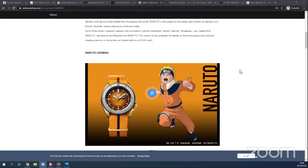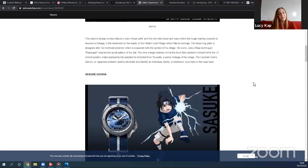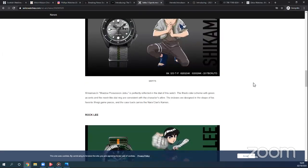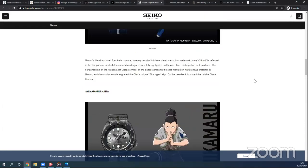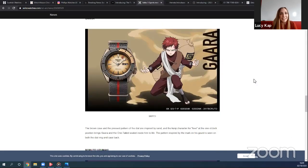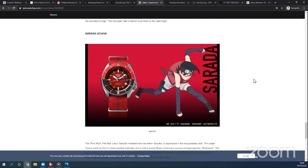So who was it who did the Street Fighters? Yeah, they're really similar to the Street Fighter stuff. I mean, they're pretty cool, but honestly, there's a third one. Oh right, I thought there was just two. Okay, there's a full range, one for each character. Research, Rick. Research. But it's a watch I'm not particularly interested in.